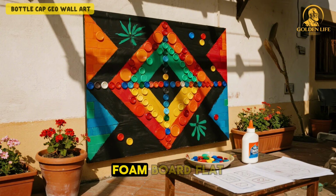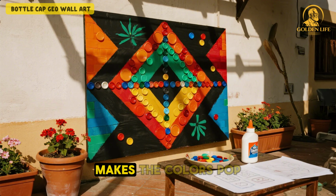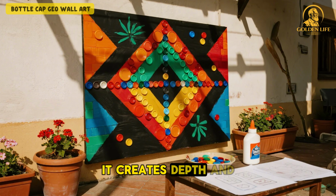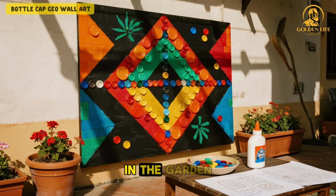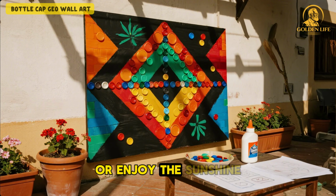Start by laying your foam board flat and giving it a quick, even coat of black spray paint. Why black? Because it makes the colors pop. It creates depth and drama like a gallery wall in the garden. Let it dry fully while you sip a bit of lemonade or enjoy the sunshine.